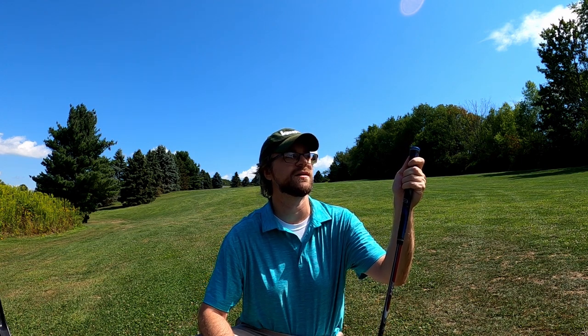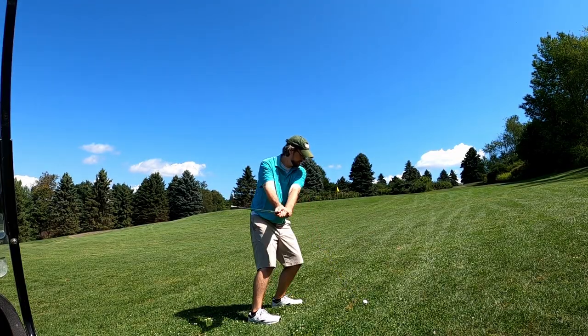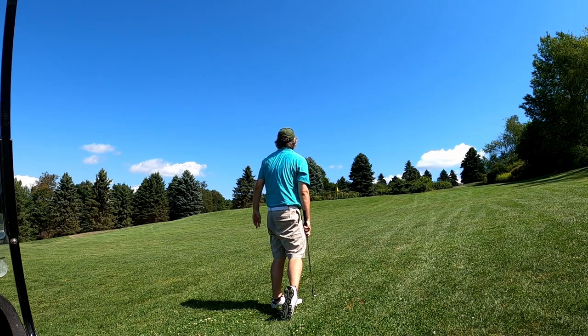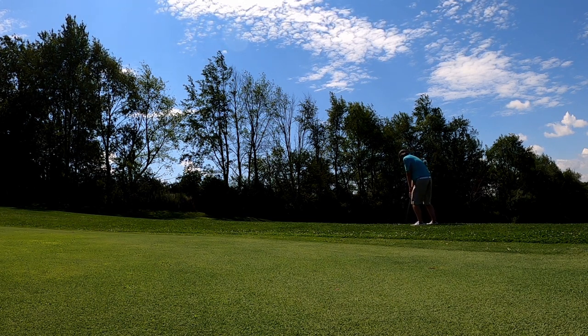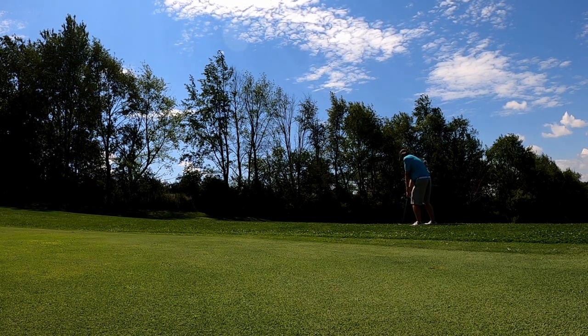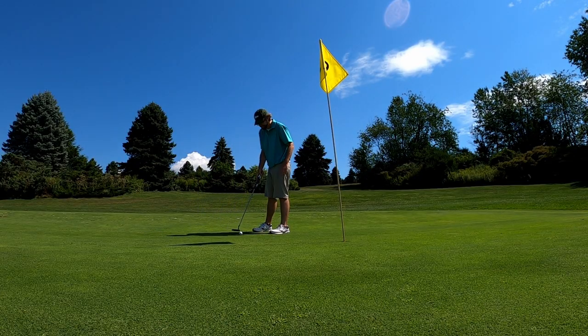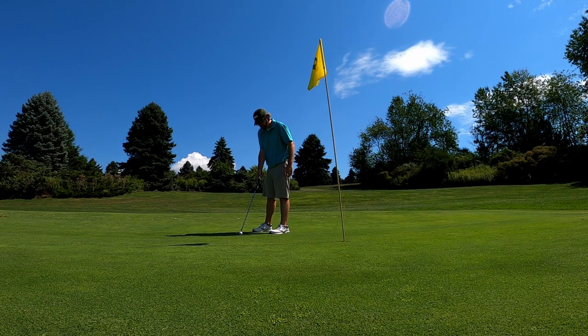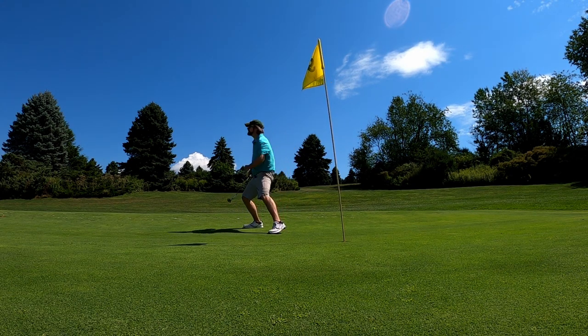Tough side hill lie. Not great at that stuff, but I adjusted a little bit too much for the side hill, and I'm pretty far right. Get up, get up, get up. It's not quite enough. One or two yards too little. Good effort, almost went in again, but still passed it. Yes! I can't even, I mean, I'm just really happy right now.